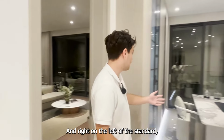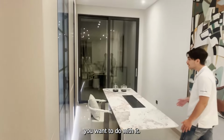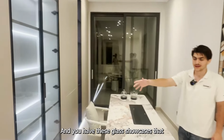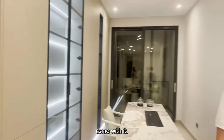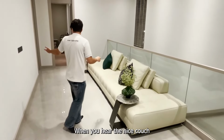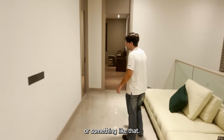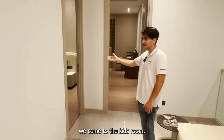And right on the left of the stairs, you have a home office, or really whatever you want to do with it. It's really nice, and you have these glass showcases that come with it. Here you have your second living room, with a TV here, a nice couch, have your little video game, something like that. And right on the left, we come to the kids' room.